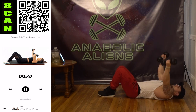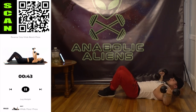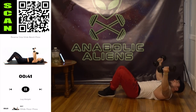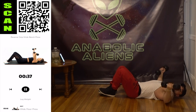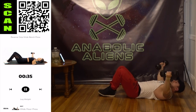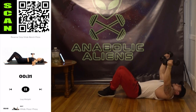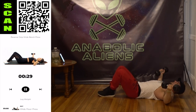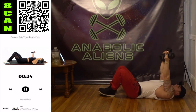And aliens, this variation is for those who do not have a bench at home. If you have a bench at home, you can do an incline bench press or the reverse variation if you don't have the incline to substitute. Half time. The purpose of this exercise is to hit that upper chest portion.